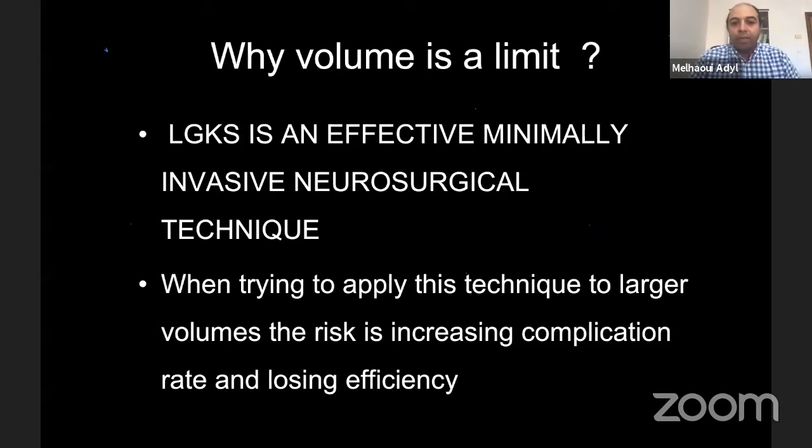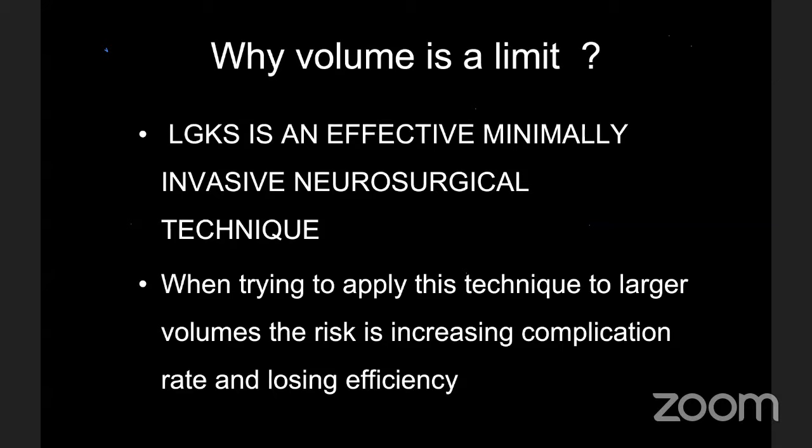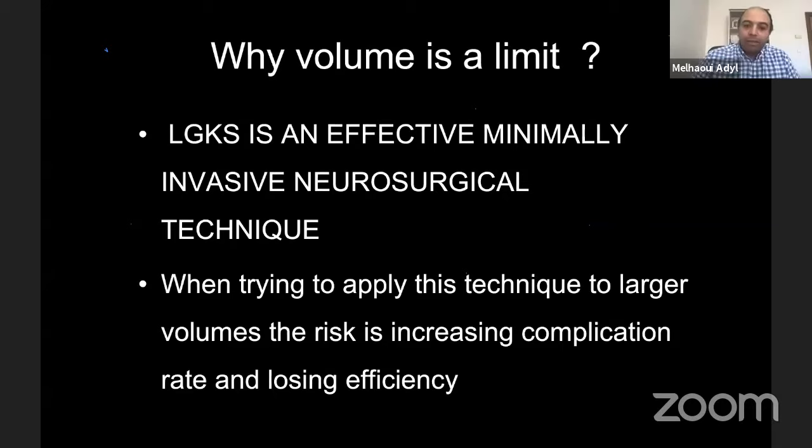So why is there this volume limit in radiosurgery? As you all know, gamma knife radiosurgery is an effective, minimally invasive neurosurgical technique. When we try to apply this technique to larger volumes, we increase the risk of complications, so we may no longer be minimally invasive. We have to take care of this. And of course, if you want to avoid complications, you will need to lower the radiation you give, so you may lose some efficacy. So the whole thing is about this balance: am I able to treat this volume with good efficiency and safety for the patient?